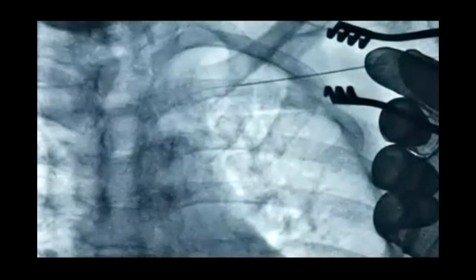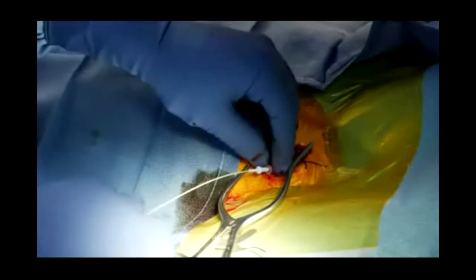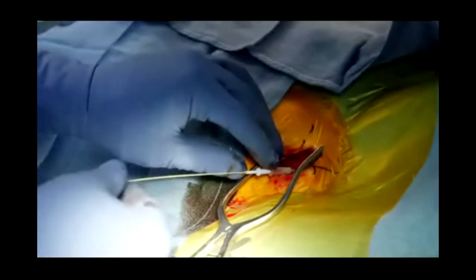Having accessed the vein, we then pass that micropuncture guide wire into the venous circulation. This allows us to insert the micropuncture sheath. We then remove the stylet and wire, pass a larger J-tip guide wire, which we will use to advance the larger 8 French sheath into the vein so we can implant our ICD lead.